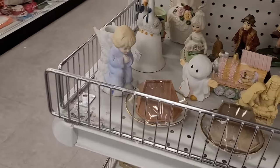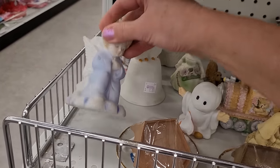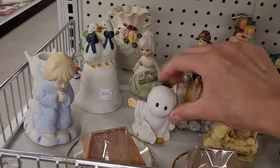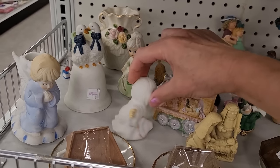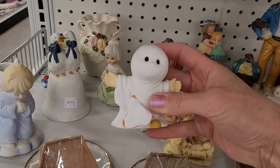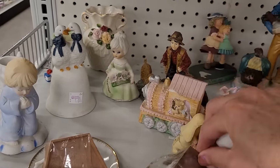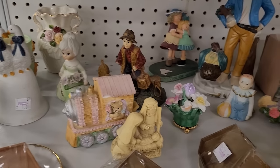Make sure we didn't miss anything here. Little vases. Oh, look at this ghost. He has lost his pumpkin. The pumpkin's broken off, but I'm sure somebody could glue something back on there. I hate to think of this fellow going into the trash or the landfill. So let's rescue him. It's a little birthday doll back there. She is damaged as well.